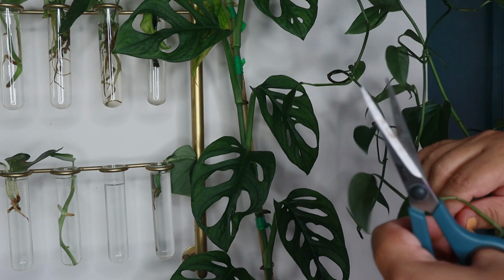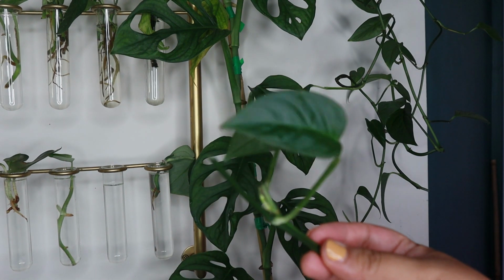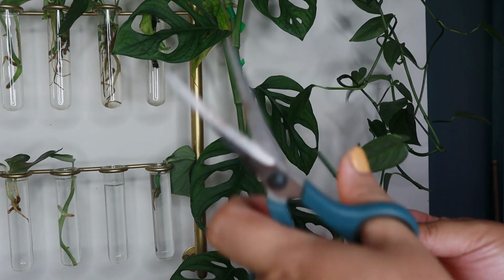And make another cutting with this one. Okay, so I'm not gonna make many cuttings. I'm just making two just for demonstration purposes. But as you can see, the internodes in this one were getting long. That's why I cut it off.